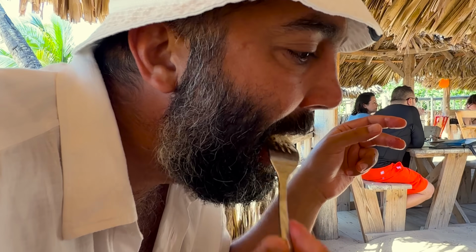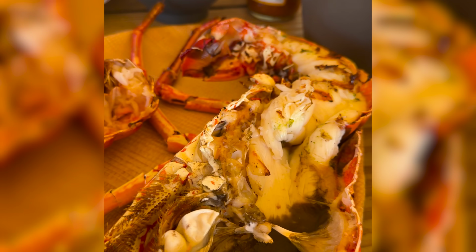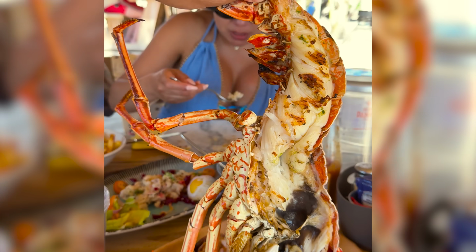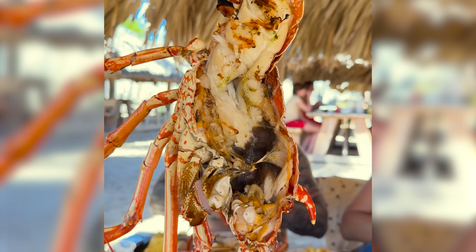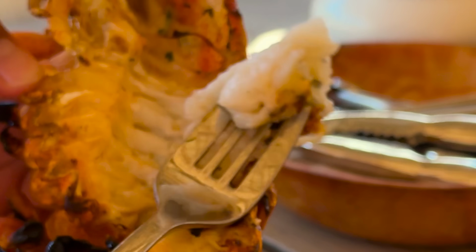I take a bite. Oh wow, that's a different taste. Yeah, that's way different. The texture's soft, but not mushy. Almost like if a lobster and a crab had a baby. Don't get me wrong, the regular lobster is absolutely amazing. Easily one of the best meals I've had in years. But the seagull, that's like discovering a whole new color.